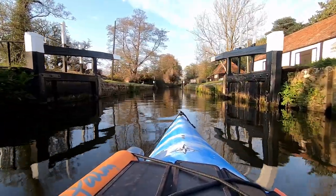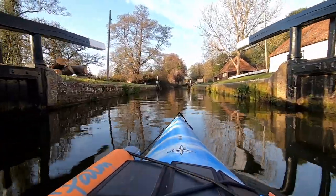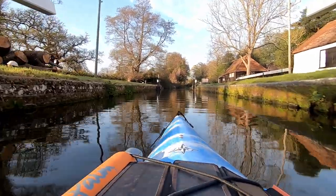Never seen a lock with both gates open before. Must be a decommissioned one.